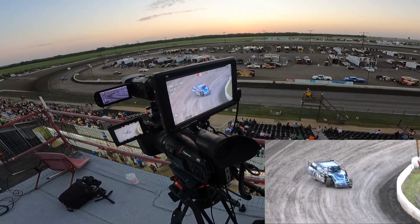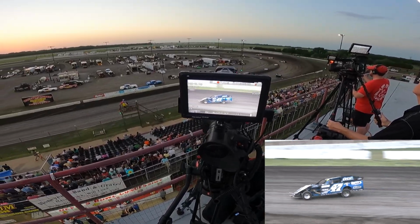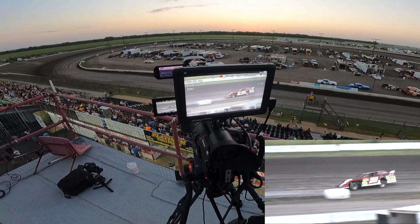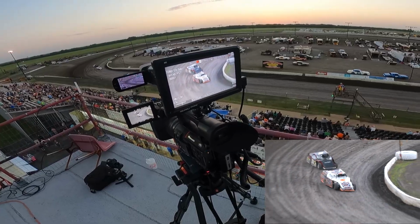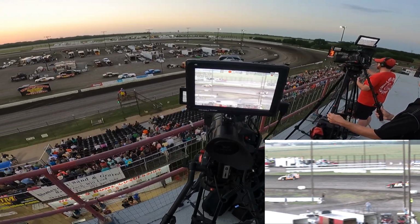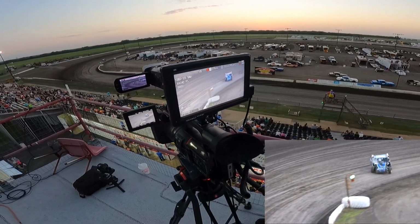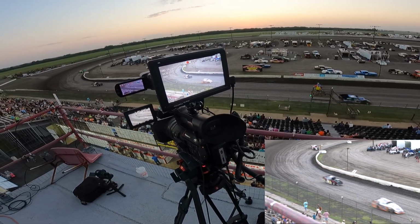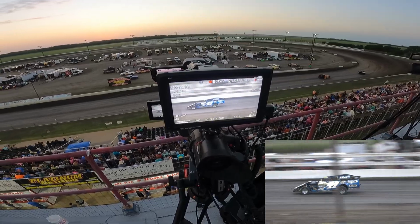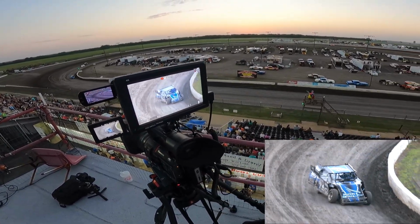Fowler pushes up the racetrack, kind of opens the door for Tyndall. He pulls within a car length, and they come off turn number 4 down the front straightaway. Jack Sarton continues to lead. Casey Fowler in second. Troy Tyndall running in third. Distance fourth. The race for second as they come off turn number 4 down the front straightaway.